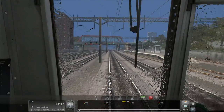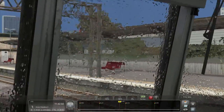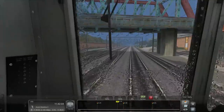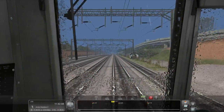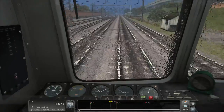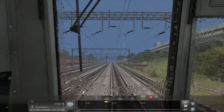Derailing. Lovely. Lovely indeed. Yeah, that's London Underground there, isn't it? That is indeed. I know that's London Underground. So there we go. Is it the Metropolitan Line? Something like... I don't know. Might be. Oh, look at that. It holds us at just below the speeding point. That's what you want to see right there.